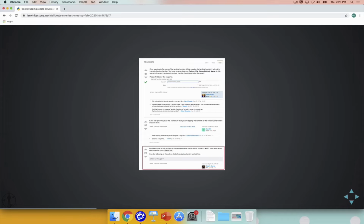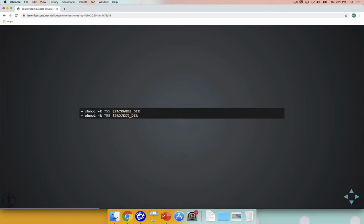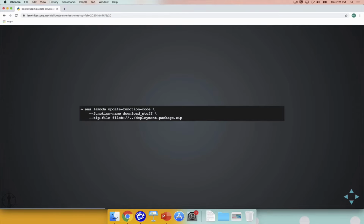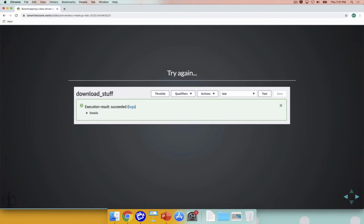So you need to properly set file permissions. I forget what exactly, but you run this Linux command and do that on all your files. Rebuild the deployment package, update your Lambda function code, try it again, and it works. So not too bad. Do it the first time, and you know how to do it.